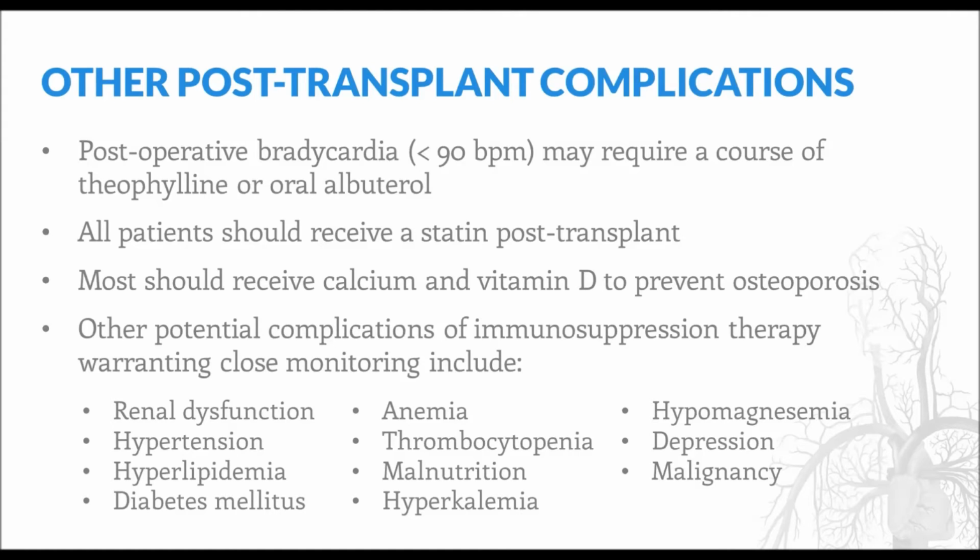Most patients should receive supplementation with calcium and vitamin D to prevent osteoporosis. Other complications of immunosuppression are patient-specific, but still require close monitoring after transplant. The list here includes some of the most common complications. Patients who develop chronic conditions such as hypertension and diabetes following transplant should be managed according to guidelines for those specific disease states.